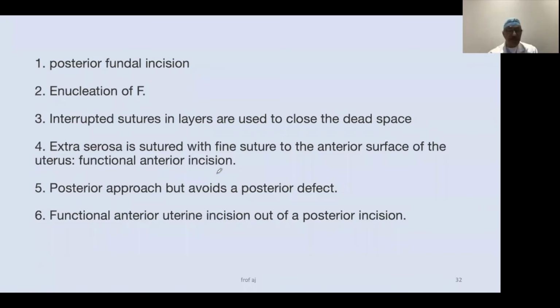Posterior approach, but avoid posterior defect. Functional anterior uterine incision instead of a posterior incision. So the number of incisions has to be minimized.